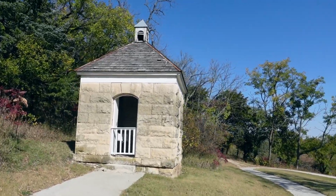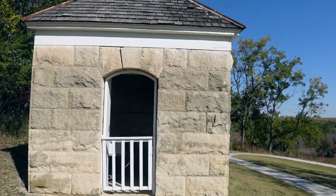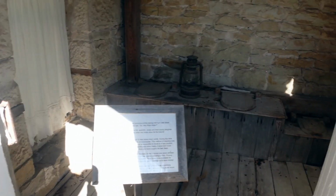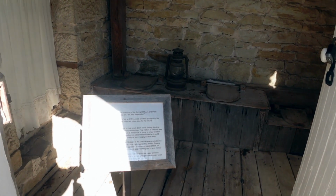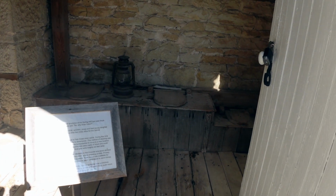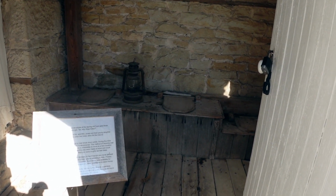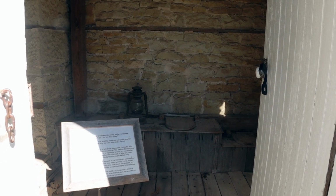Go over here. See what this building is. This is the historic outhouse. Alright, good old outhouse. Had to use one at my great grandma's. She still had an outhouse. Have any of you watching ever had to use an outhouse before?